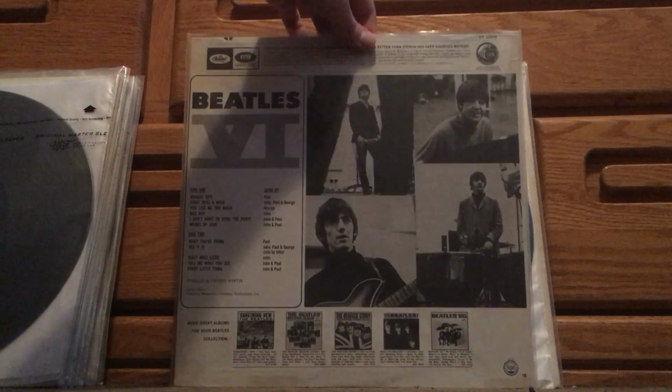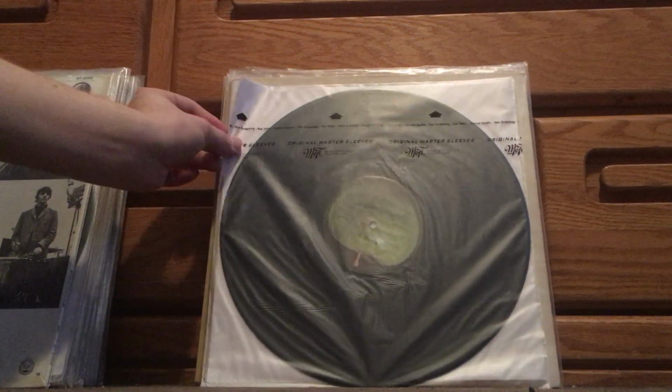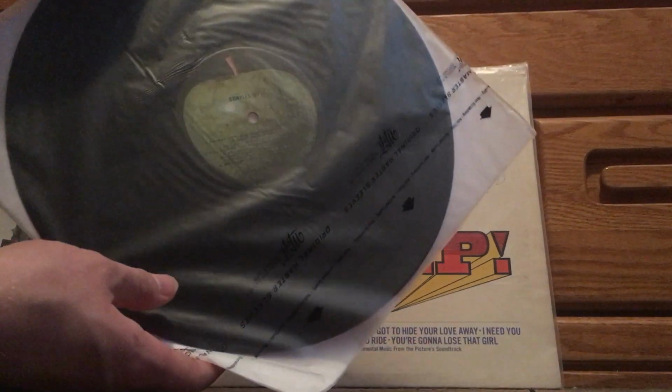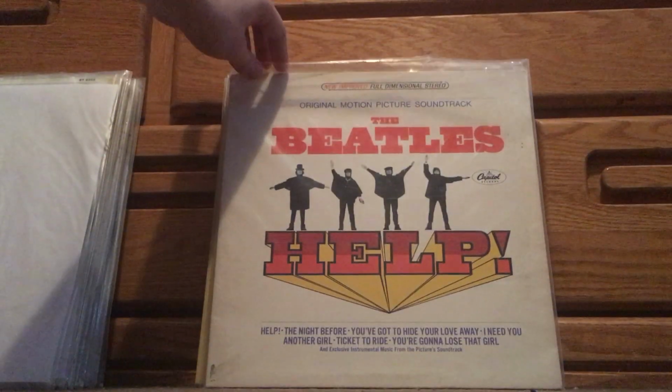Back of it. This is a 1971 Apple pressing. Here's the record. Dark green Apple label, so it's a 1971 or early 70s US pressing. On to Help.